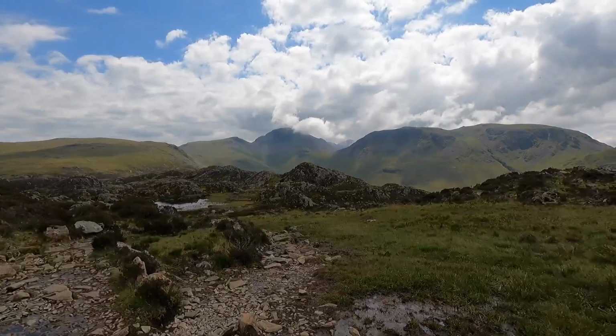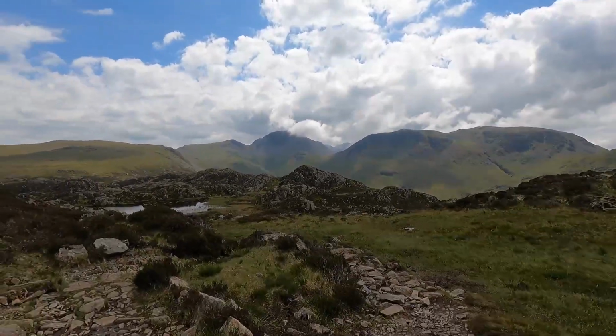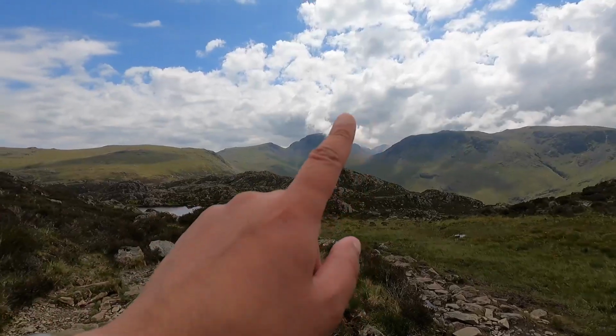So now I've been reliably informed this is the path that takes me down to Innominate Tarn. Should be fairly easy to follow. So I will get my map out and check before I get too far, because there is another path that takes you off to Honister, and I don't want to end up there. Honister path is down that way. Oops, you fell over. Oh look, a little bit of cloud cover coming in there.